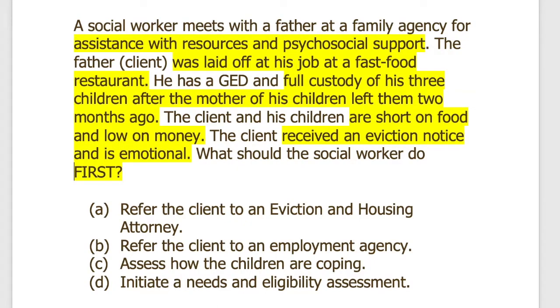Option A, refer the client to an eviction and housing attorney. Okay, so this is certainly something that we can do. We don't have too much information at this point about the eviction or the eviction notice. That's all the information that we have. So this may be a little premature. It's definitely something that we may consider later on. But the first thing, I don't know about that. Again, it may be premature at this point. So let's go ahead and cross that off.